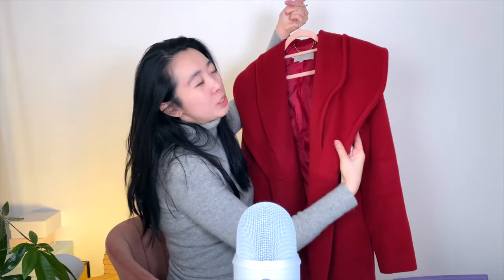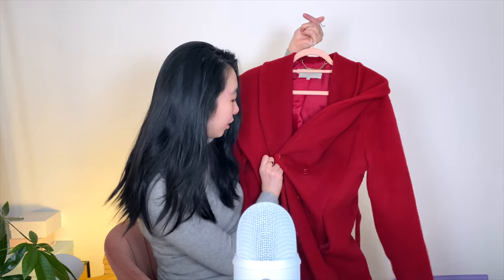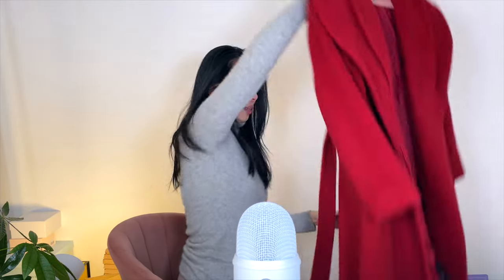Do I regret this purchase? No. But this one was so beautiful. I love how this is the panel at the front. It is a single breasted, well actually over here it shows double, but I promise you it's pretty much just single. And then yeah, you wrap it around. It is full length to my calves.